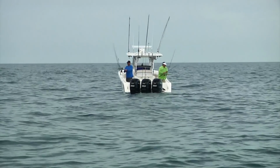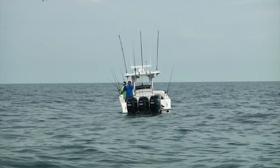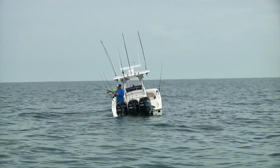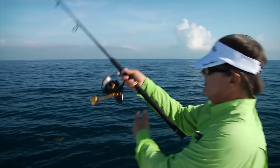The ocean is as flat as it gets, and the fish are chewing. I'm off Marathon in the Florida Keys with Jason Long. So we circle back on the wreck. We figured let's try that same thing again. Let's duplicate it. He's live chumming, and I have one bait out there just being free lined out into the live chum.